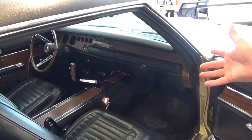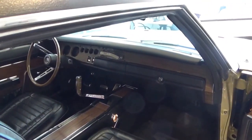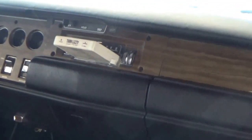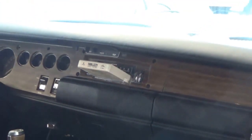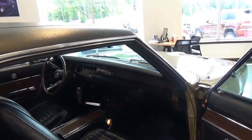This car, I love the fact that it has an 8-track tape player. That was optional. And the car came with a Thin Lizzy tape in the dash, and the guy I bought it from said that Thin Lizzy tape has to stay in the car or else bad things will happen to you. So it's fun to ride around listening to Thin Lizzy in this old rig.